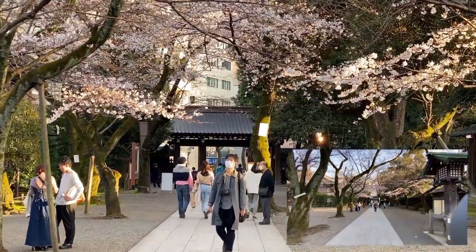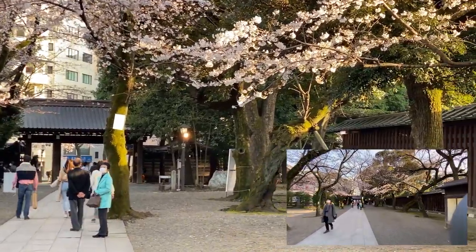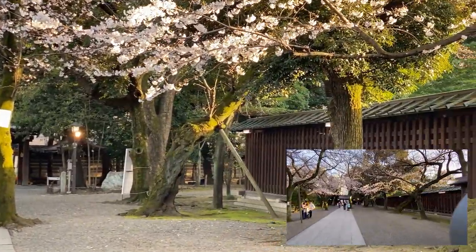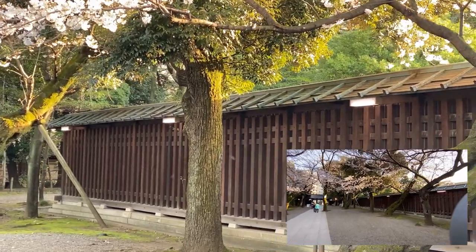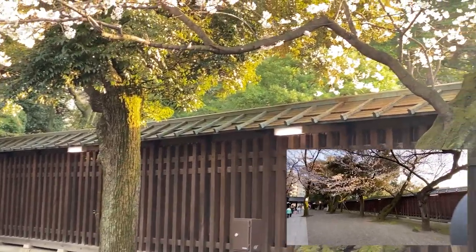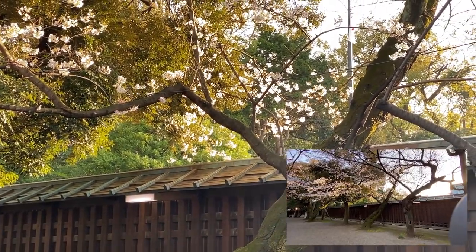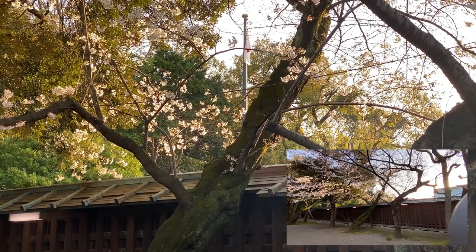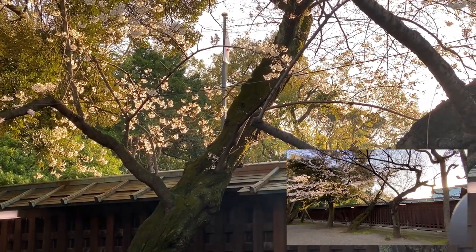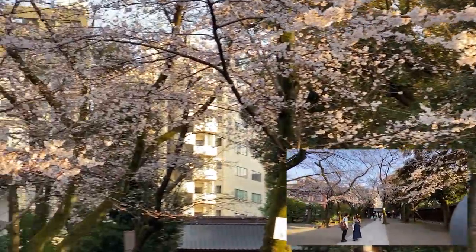So let's walk a little bit here, take a look at the sunlight hitting this tree that's leaning into the shrine a little bit. Just when you do come here, remember it's a place of worship, it's a sacred place, so be respectful. Wow, it's really nice lighting right now. We can walk back through.